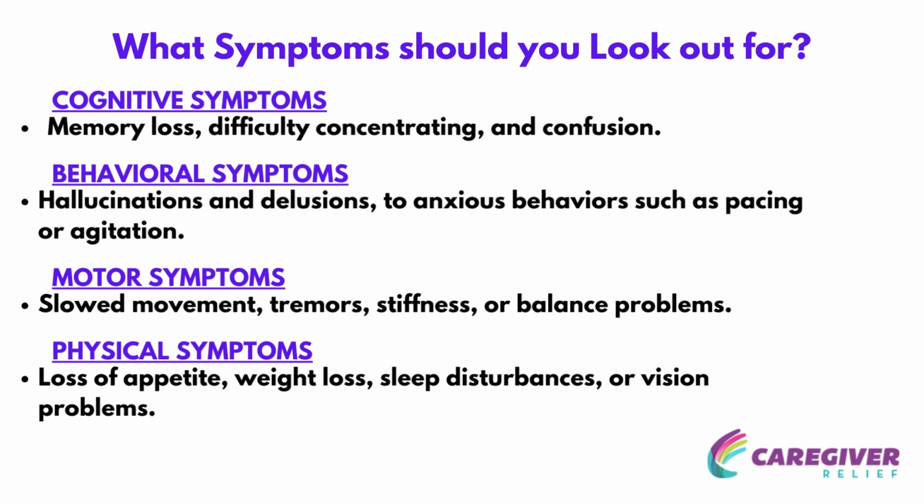It is advisable to speak to your doctor if any of these symptoms are present, as they could indicate Lewy body dementia. The more information you provide about any changes in behavior or cognition, the better your doctor will be able to diagnose the condition.